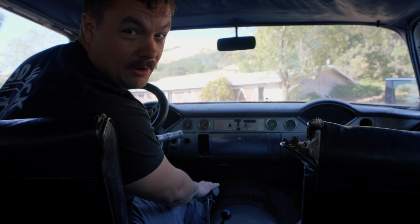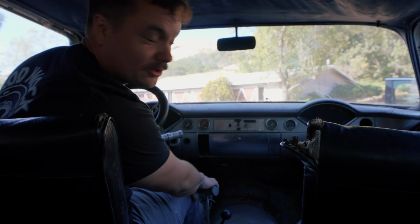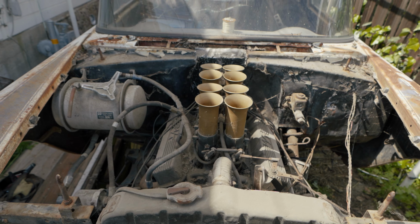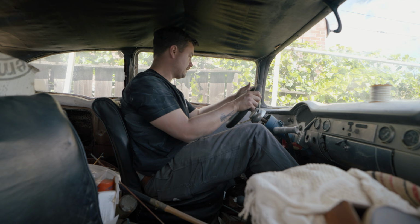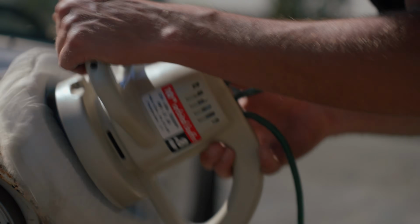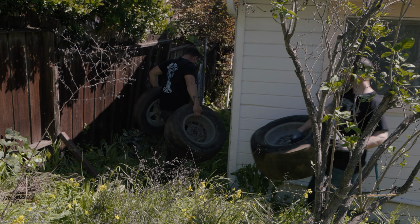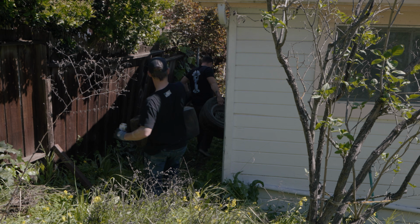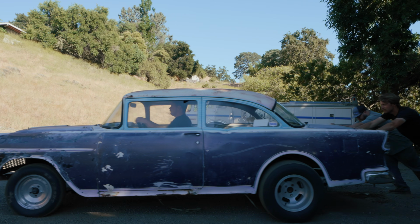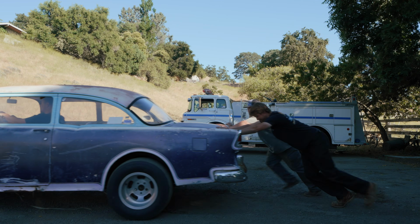On today's episode of Rob Knock Ranch, I got a 55 Chevy Gasser. What's crazy is this feels perfect. On the road again. Yeah, just can't wait to get the 55 on the road again. Push faster! Why don't you make this thing run? Too fat and old.